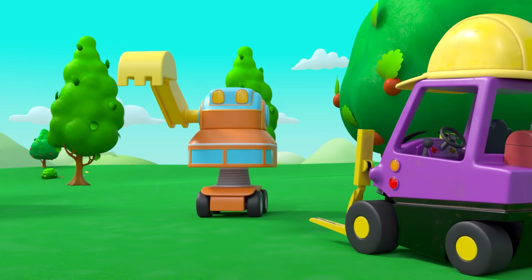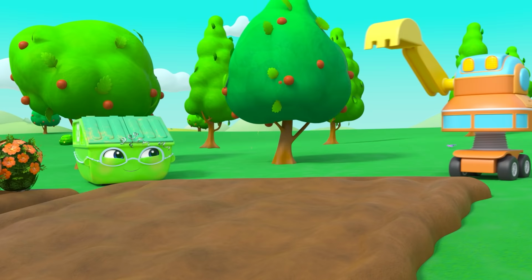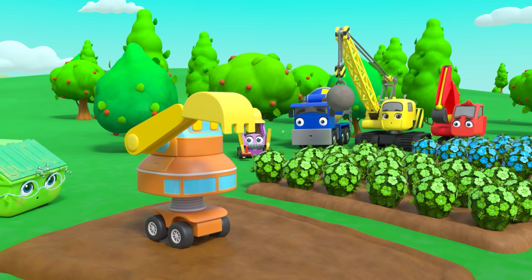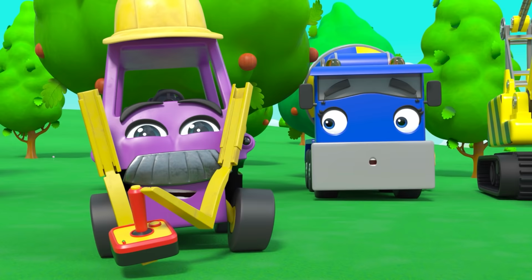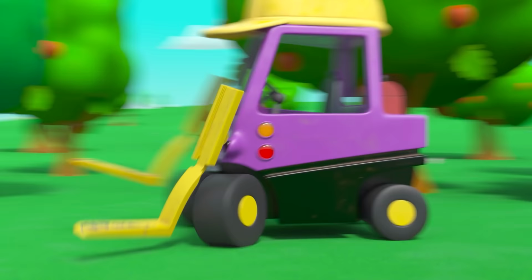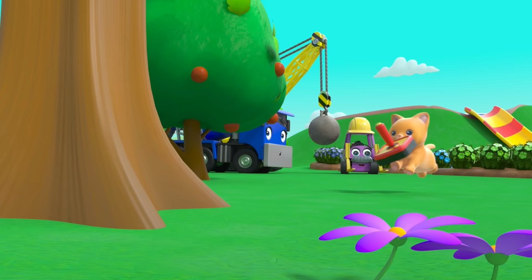A robot digger? Mr. Rubble is really excited to test the robot. But Digley and Dazey aren't so sure it's a good idea. Here we go! Time to dig! Wow! Looks like it's working. But now Digley and Dazey have nothing to do. What's Kitten up to? Oh no! She's taken the remote for the digger.